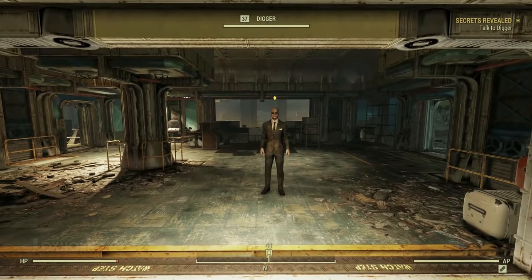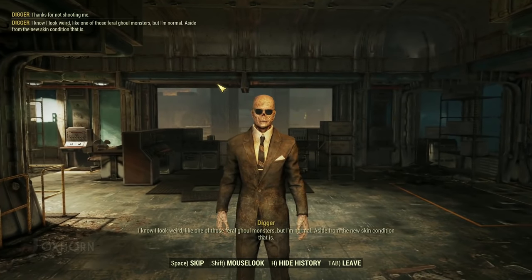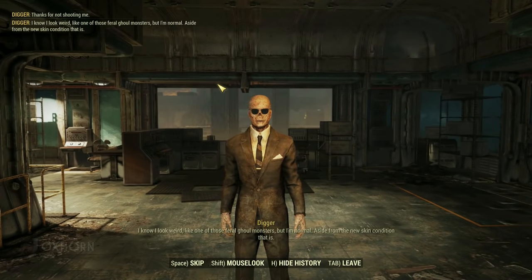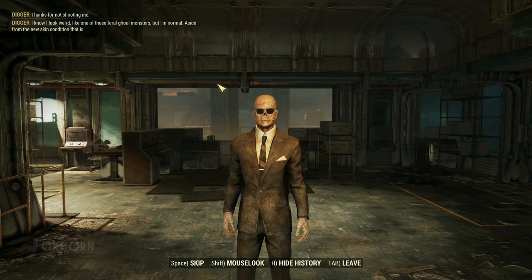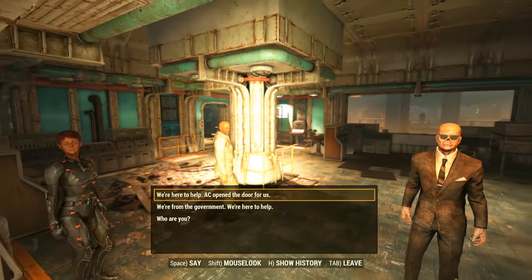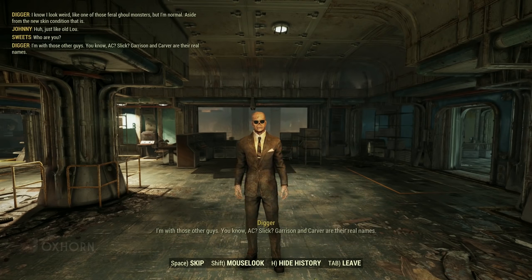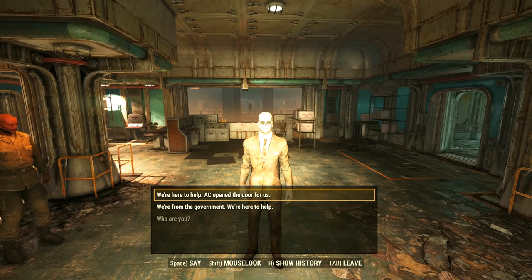Don't shoot! Thanks for not shooting me. I know I look weird, like one of those feral ghoul monsters, but I'm normal, aside from the new skin condition, that is. Huh, just like old Lou. I don't trust it. Who are you? I'm with those other guys. You know, AC, Slick, Garrison, and Carver are their real names. We're here to help. AC opened the door for us.